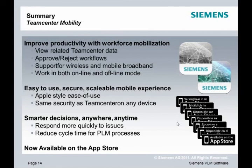And the same security as Teamcenter on any other device. Teamcenter Mobility delivers smarter decisions anywhere, anytime, so you can respond more quickly to issues and reduce cycle time for your PLM processes. Teamcenter Mobility, now available on the App Store.